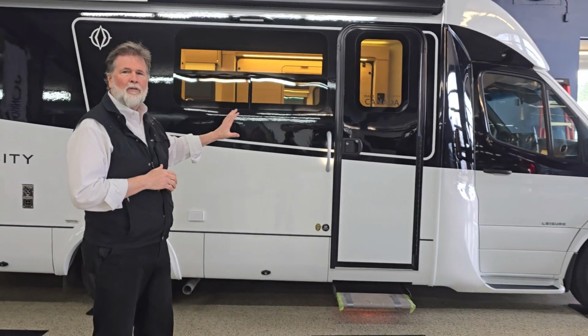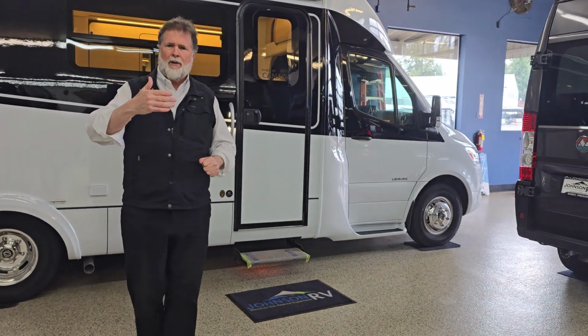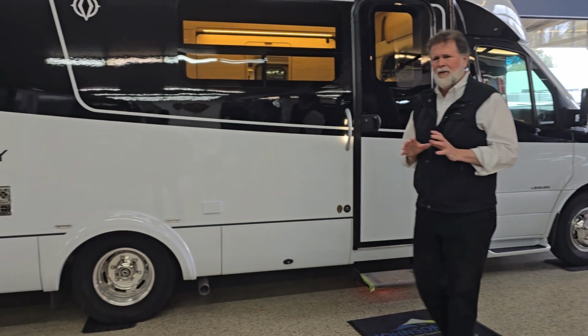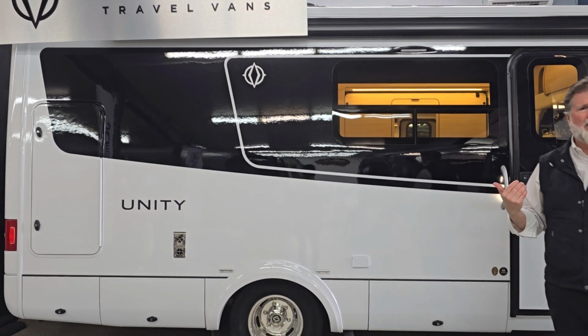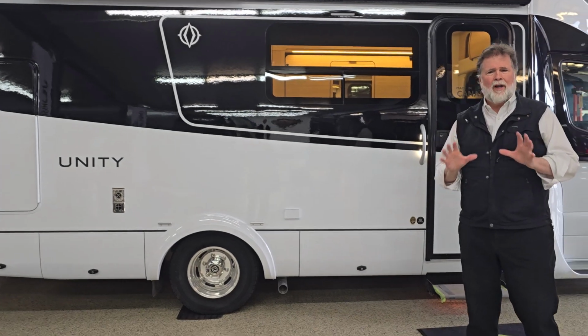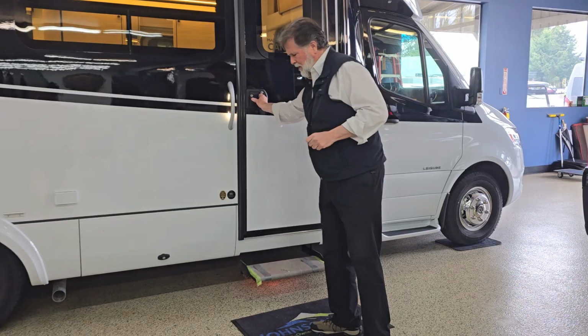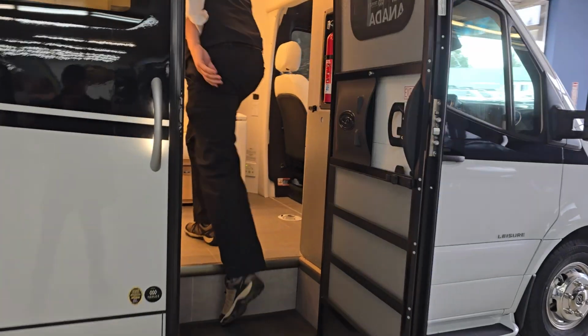Beautiful automotive quality, five layers of paint, basically: three coats of paint, two coats of clear paint. So it makes it automotive quality, and that lasts for a long, long time. We get Leisure Travels back after 10, 12 years, and you wouldn't know it. They're brand new. Same with the interiors, those materials I talked to you about. Come on inside, take a quick look at this great floor plan.